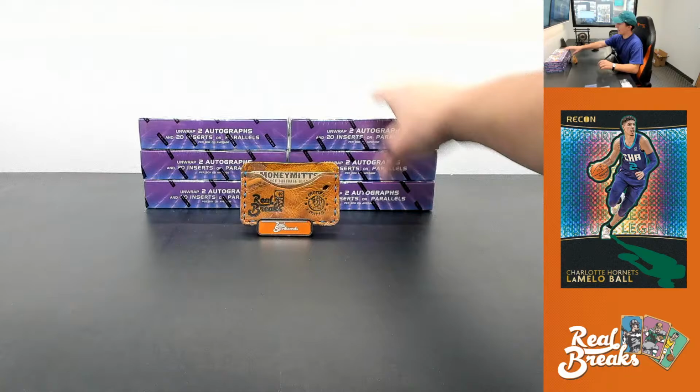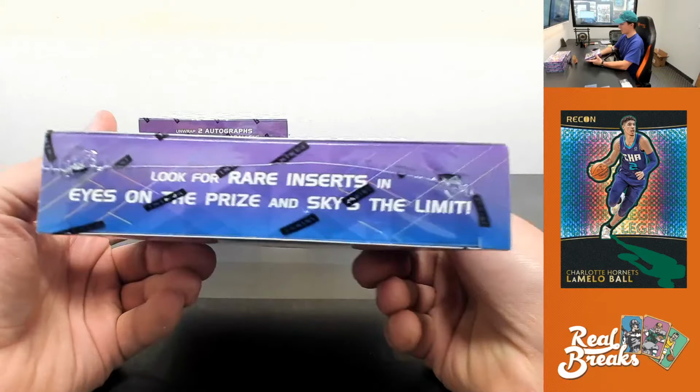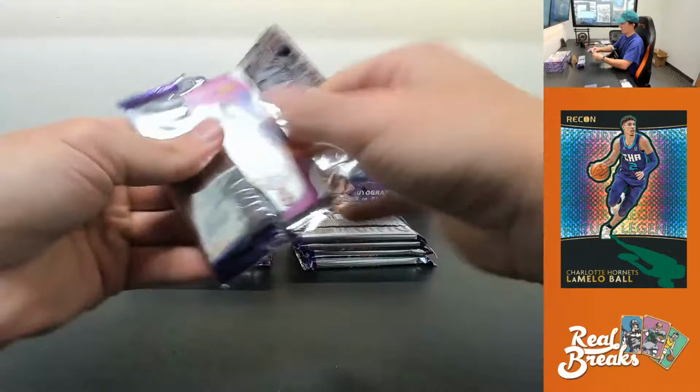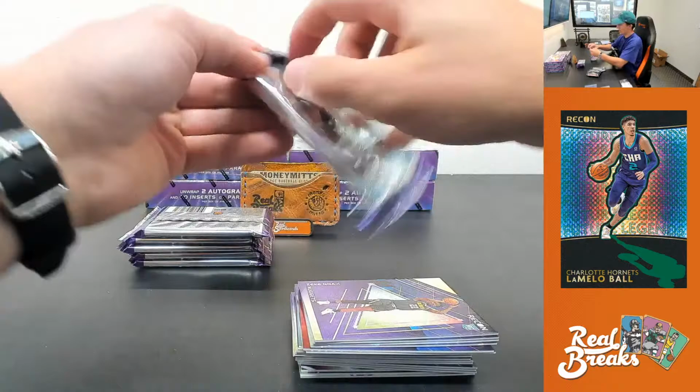Good luck, everyone. Each box contains 2 autos and 20 inserts or parallels. The ultra rare hollow spiral is still on the board in the case. We saw those about 1 per case. And then look for some other rare inserts. The stuff is awesome, especially at this price. The $59 half case random. The love is going to be spread out to a ton of different teams. There's a lot of different teams that can do well with not only rookie stuff, but with all of our inserts. There's tons of veteran superstar action going on. 2 autos, so a bunch of ink.